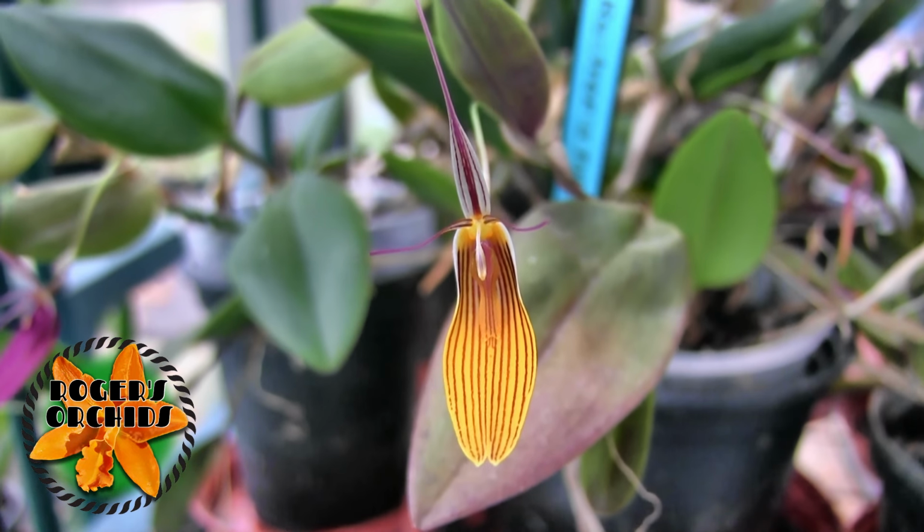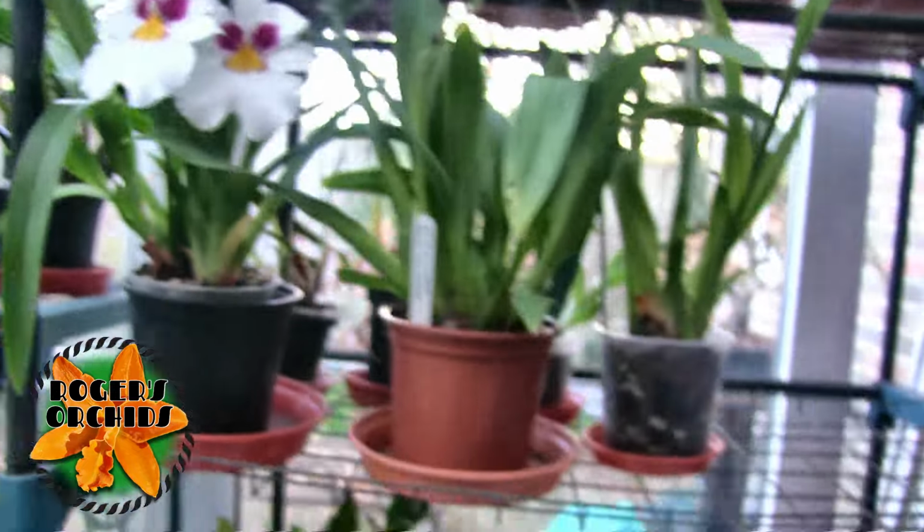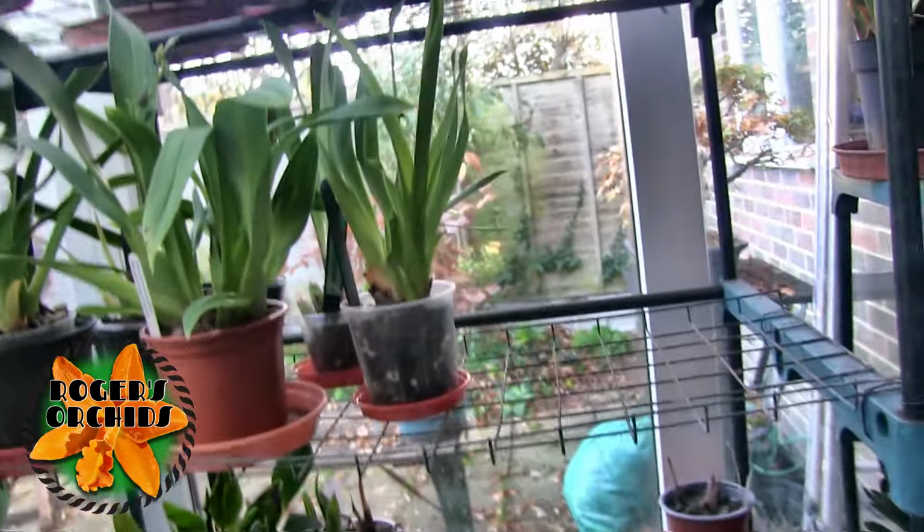I still think these are fascinating blooms. It's a pity that most of them are quite small. Not much you can do about that, that's how they are.